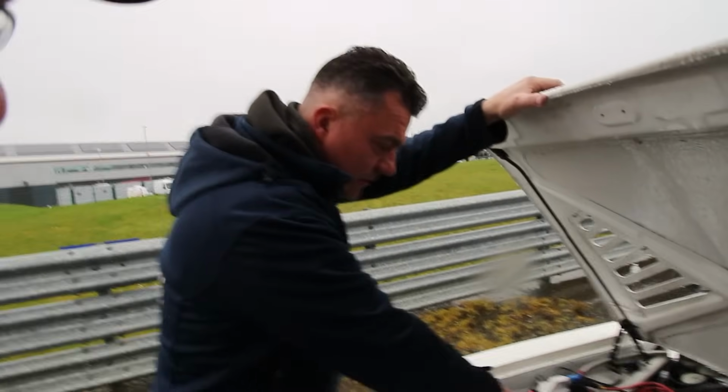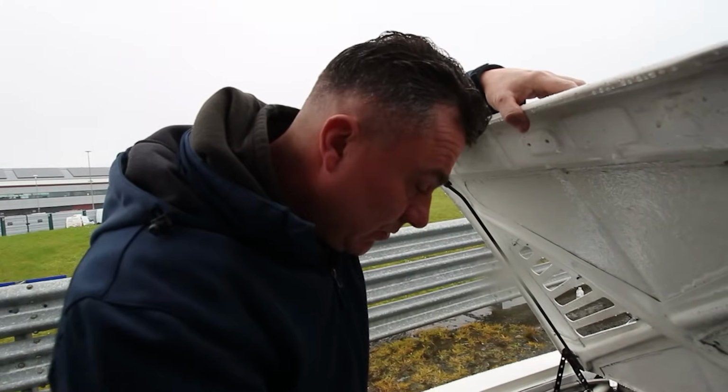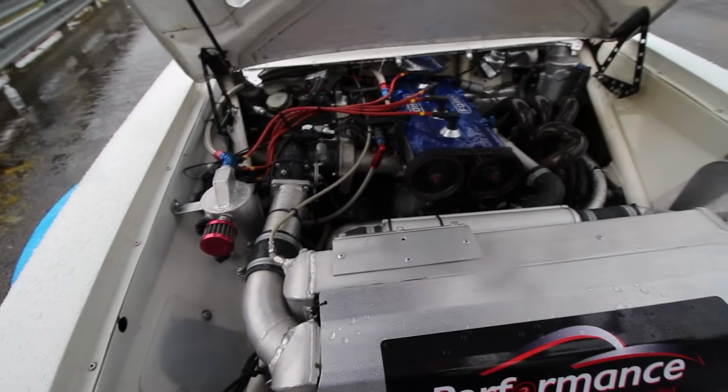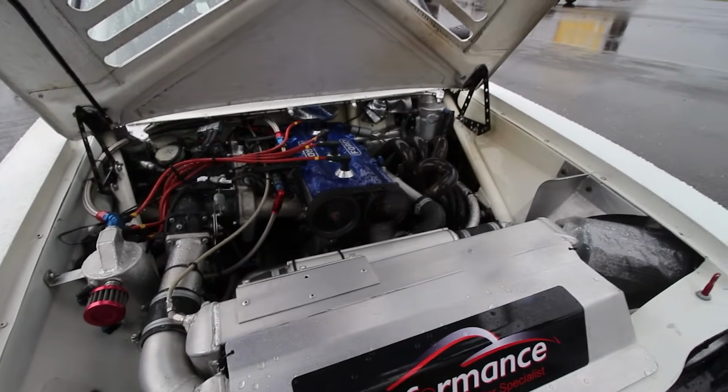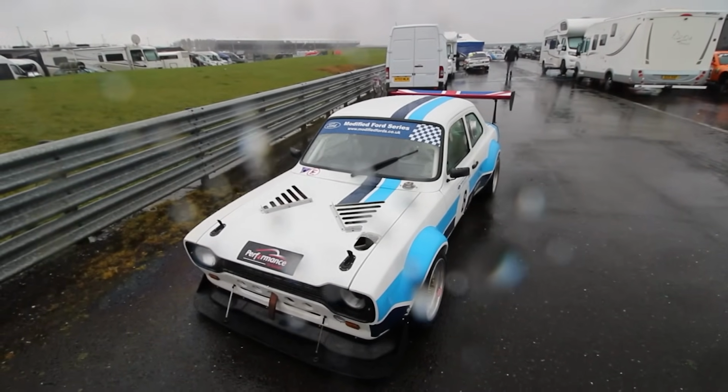This is like a charge cooler, isn't it? Yeah, Laminovas, they're called. Not a charge cooler, that's a Laminova, so they're a water oil cooler. Oh, right. So that cools your engine oil as well as warms your water up when your oil's going through, and vice versa. This is serious. This is proper race car stuff. Yeah, mate. That's nice.